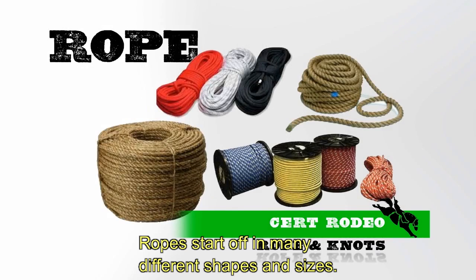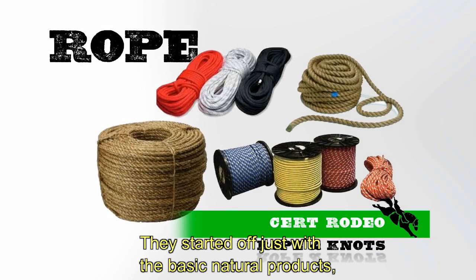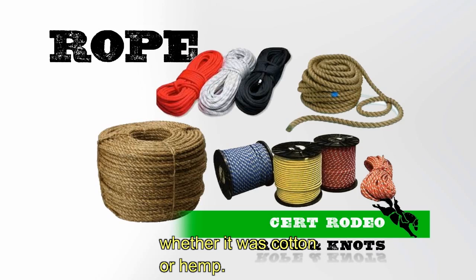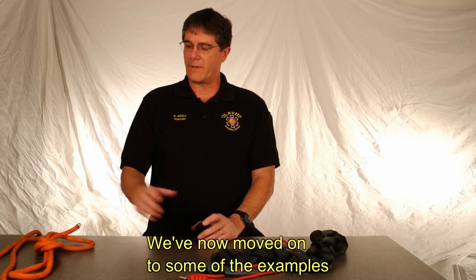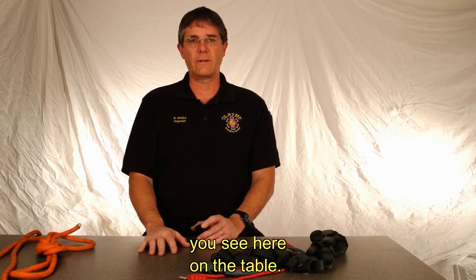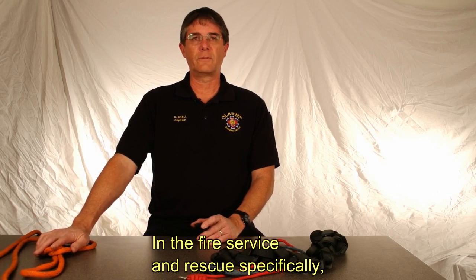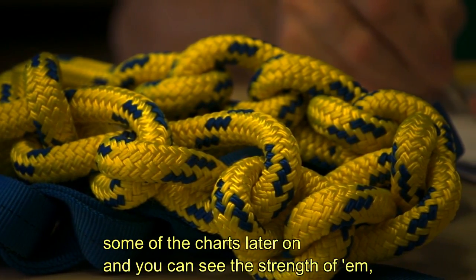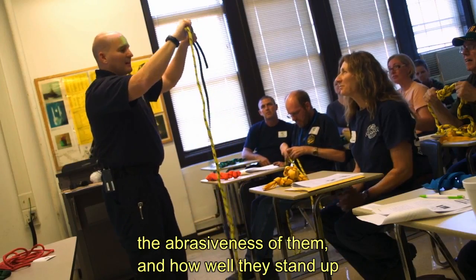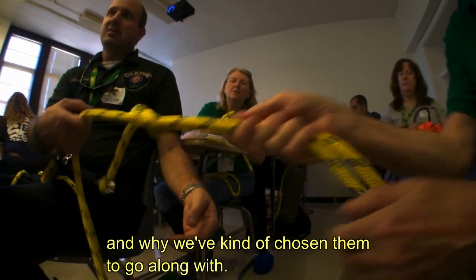Ropes. Ropes start off in many different shapes and sizes. They've been around for hundreds of years. They started off just with the basic natural products, whether it was cotton or hemp. We usually just wove them into different things. We've now moved on to some of the examples you see here on the table. These are synthetic ropes. In the fire service and the rescue specifically, we use nylon. We'll show you some of the charts later on, and you can see the strength of them, the abrasiveness of them, and how well they stand up and why we've kind of chosen them to go along with.